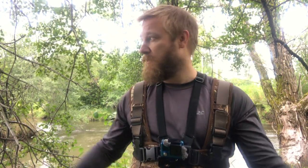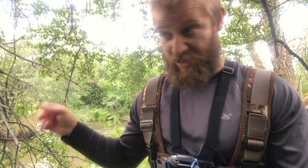So I think that's 2 northern pike and 2 smallmouth. All of them decent fish today. I thought with how cold it is and how the water's freezing, I think the water's actually into the 60s already, which is crazy. But obviously they're still feeding.